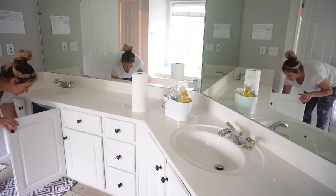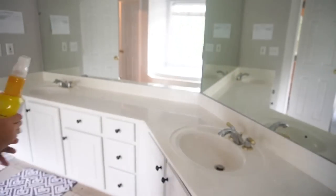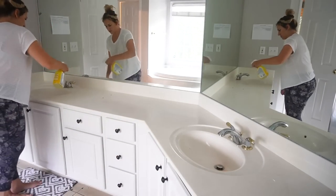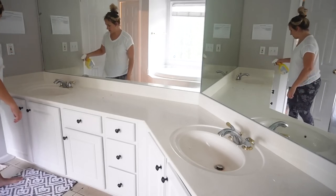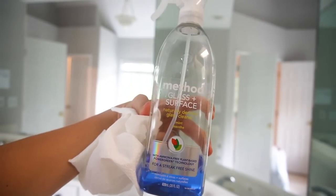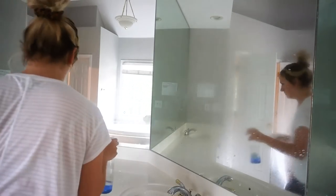Okay, so now that we have everything put away, already feeling so much better, I'm gonna take some Clorox bathroom cleaner and I'm just going to wipe down all of the surfaces, really disinfect and get everything nice and clean. I'm also gonna be using the Method glass and surface to go ahead and wipe down my mirrors.